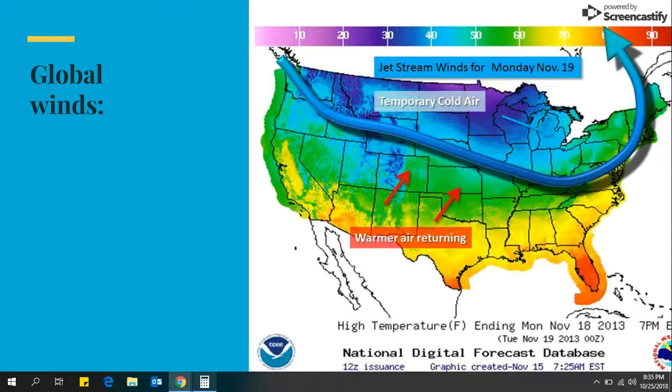So the jet stream is the major wind pattern seen in Yellowstone. The jet stream brings cold air from Canada and warm air from the Pacific Ocean, making Montana have its climate and weather patterns.